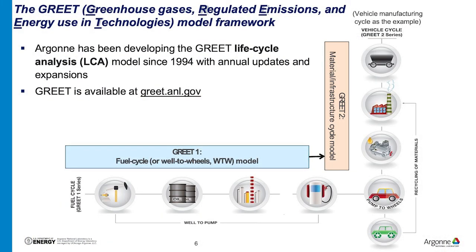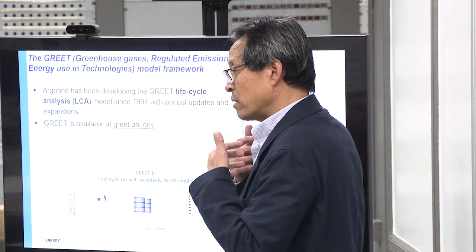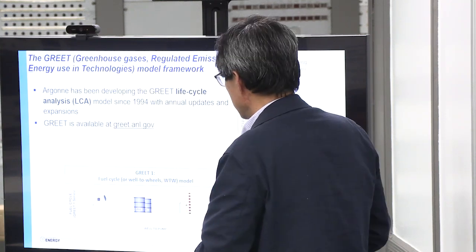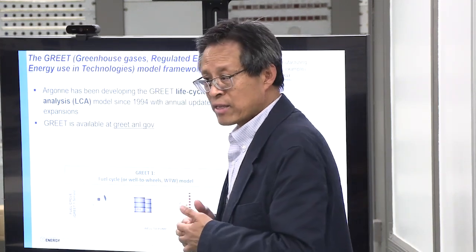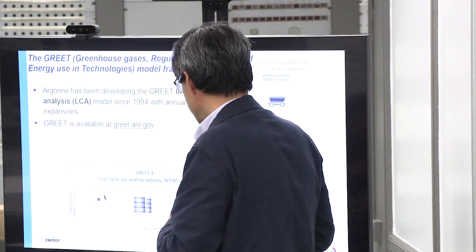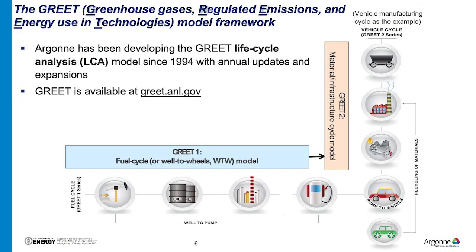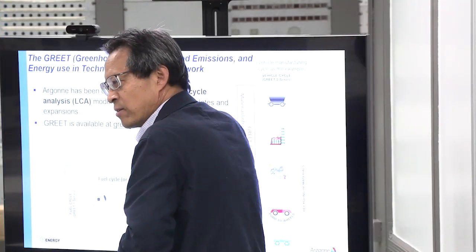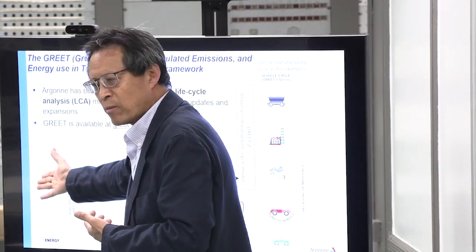So great. We have a history of 40 years developing the GREET LCA model, started in 1994, and with this long history, we now have an annual release of GREET. You can see the GREET website here, and we make this available for the public to download and use. GREET has two major components, the so-called GREET 1. This is what I alluded to earlier. Let's say if we have electric cars, how the electricity is produced. If we have gasoline cars, how the gasoline is produced, all the way from the oil field.